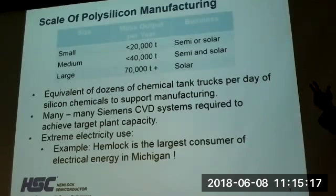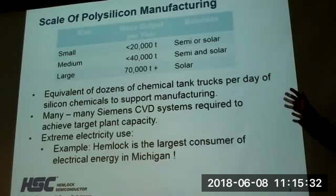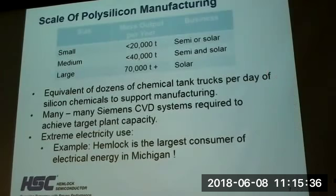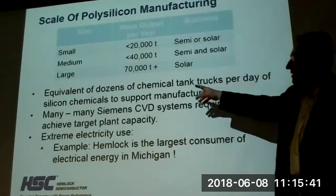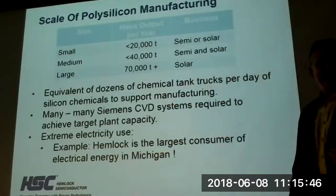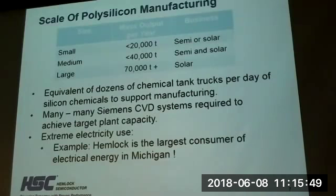And really, this is the equivalent of dozens of large chemical tank trucks a day going in and out of the plant to bring the chemical we need to run the reactors. And it takes many, many of these Siemens reactors to produce this volume per year, right? What I talked about is 7 tons roughly to run. You can divide 7 right here, 10,000 runs a year of 7-ton reactors to fill a plant that size. And as I mentioned, it's extreme electrical energy use.